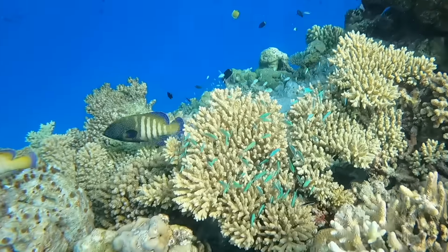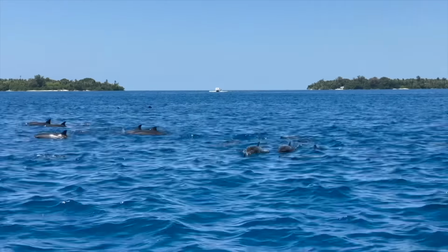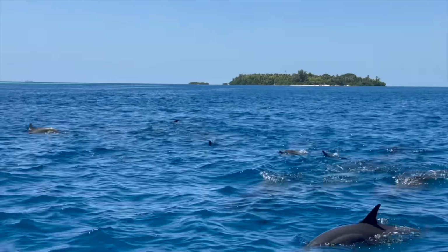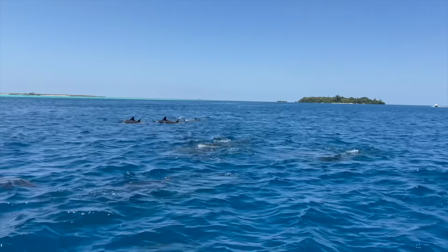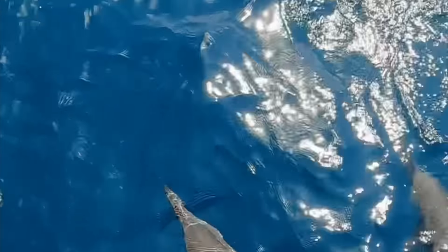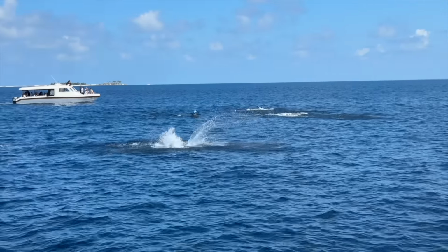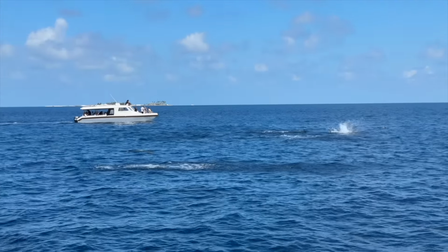Next, we went to look for dolphins. They're wild and swim around in the ocean. We were so lucky. There were hundreds of them. We stopped there for about half an hour to watch them swim next to our boat, swim in packs, and do flips. This trip was so incredible that we decided to go again the next day, and it was even better.